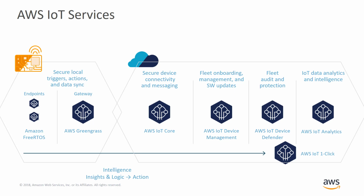At the AWS Summit in Chicago this year, we announced general availability of AWS IoT Device Defender, a fully managed IoT security service that will help customers keep their fleets secure.